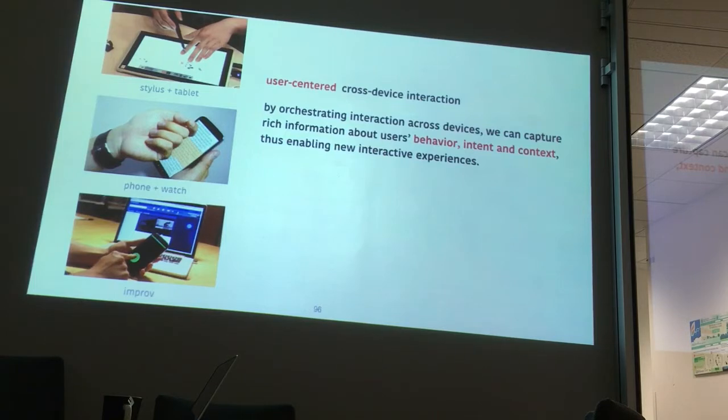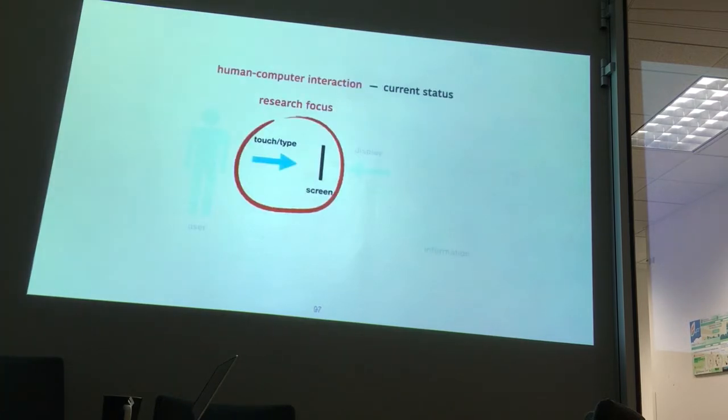So together, I consider this body of work user-centered cross-device interaction, in which by correlating information across devices, we can capture rich information about users' behavior, intent, and context to enable new interactive experiences, going beyond the simplistic approach of using touch and type on a small piece of screen as the primary way of interacting with information.